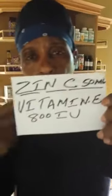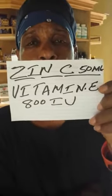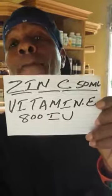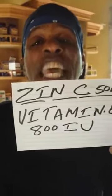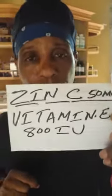Zinc, the mineral zinc. Zinc is found in your thymus gland, and it helps the thymus gland to produce thymosin so you could create all your lymphocytes. And if there is not enough zinc in the thymus gland, your thymus gland would shrink prematurely. You need 50 milligrams of zinc per day because zinc prevents your cell from becoming sickle. They don't tell you that.